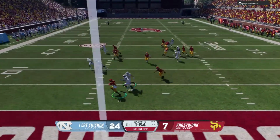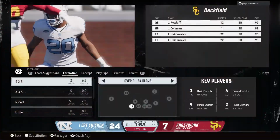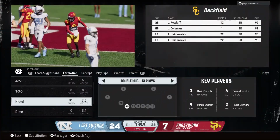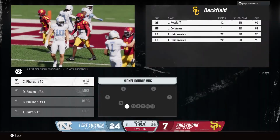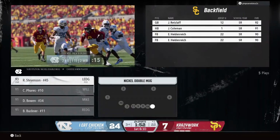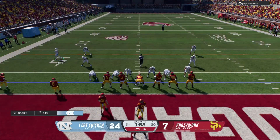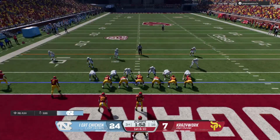It's a squib kick picked up by one of the blockers. And the coverage team pins him in and brings him down. Oh, boy. The kick returner catches a break. His teammate was able to recognize the ball on the ground and immediately made a heads-up play to get on top of it. So the drive begins with the offense backed up at the 2-yard line.